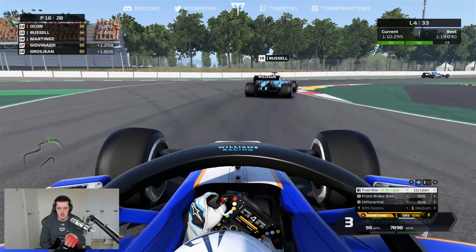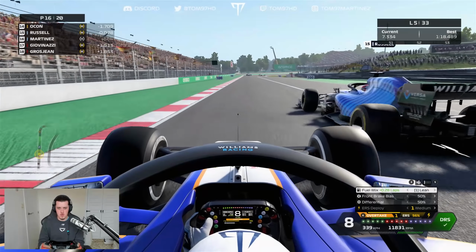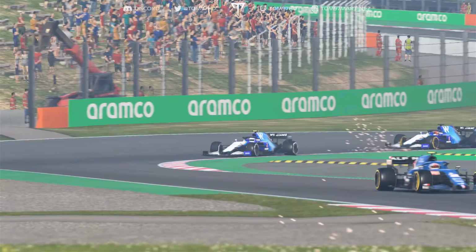So here we go. We're going to try and make this overtake. New personal best. I'm going to drain the battery to see if we can get by. I don't want to waste any time battling George, so on the outside we go. And there we go. Job done. P15 and ahead of our teammate. Maybe we can drag him with us, you never know.